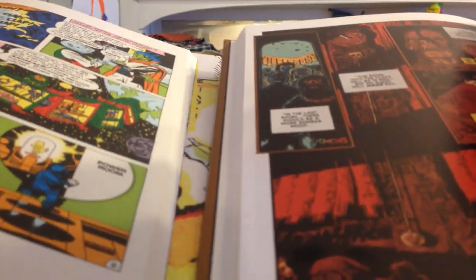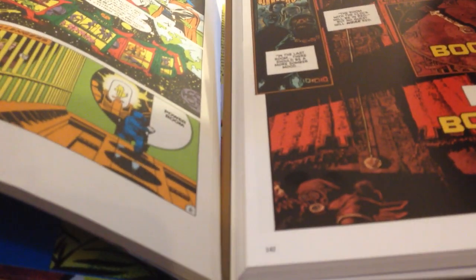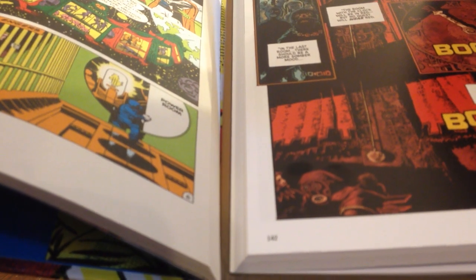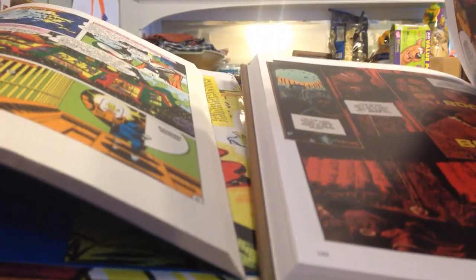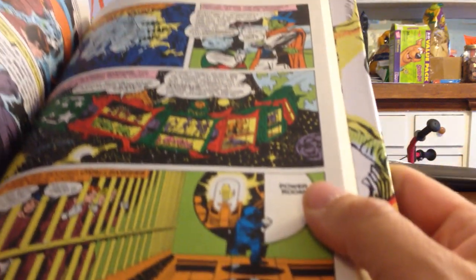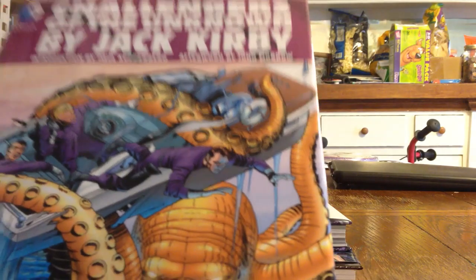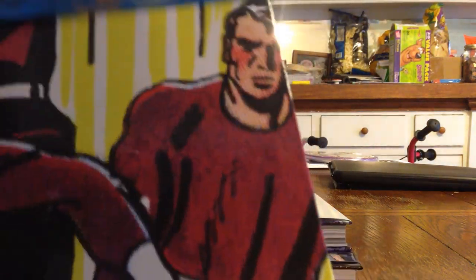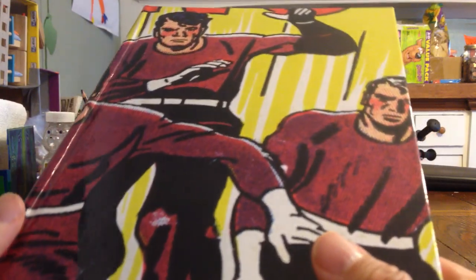Maybe you can compare the whiteness. I don't know if you can, there's too many shadows in this video. If you can see the difference between the whiteness of a very white page on a better published book and the slight yellowness of this book that I've just unwrapped. So I knew that was a problem with their Kirby books, so I have not been buying these trades of DC's reprints of classic Kirby work.